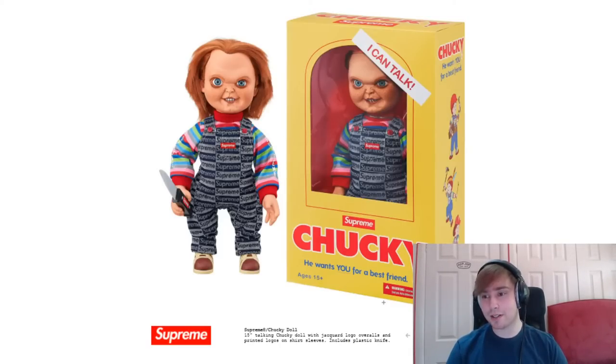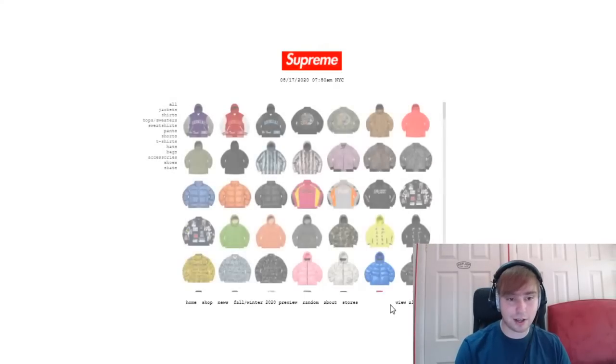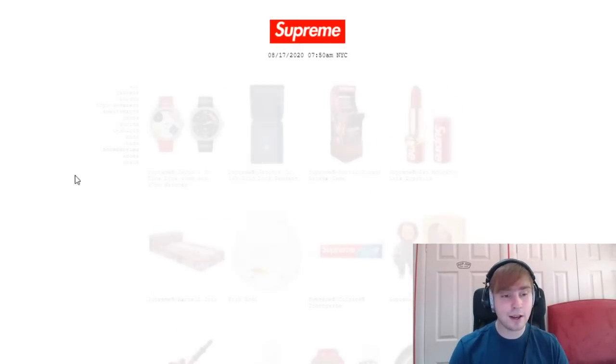They'll probably go quite fast. Yeah, the fleeces are really nice. Definitely that penguin one's cool. Puffer jackets are okay, but they're not going to take the top spot for me. 100% the accessories are just the highlight of the season, as per norm.